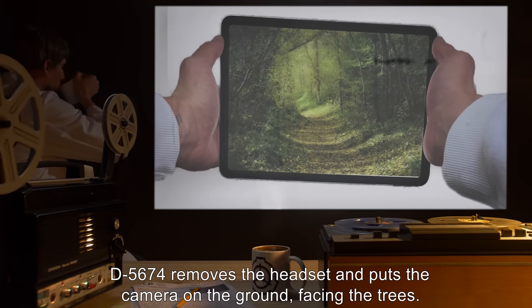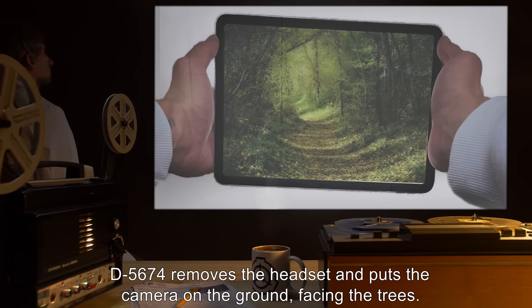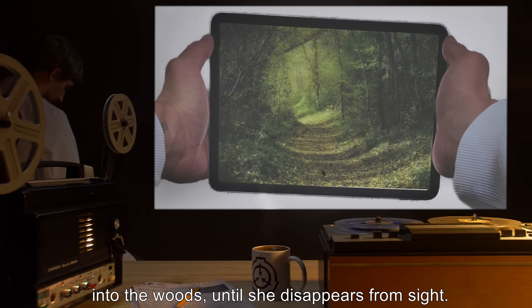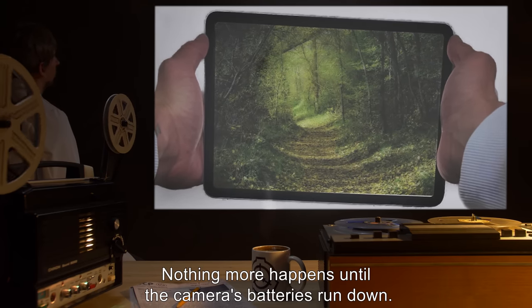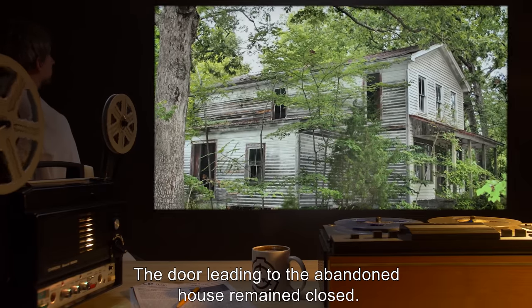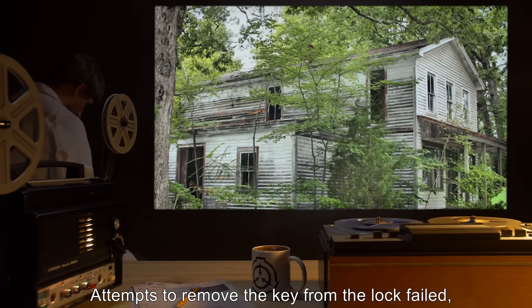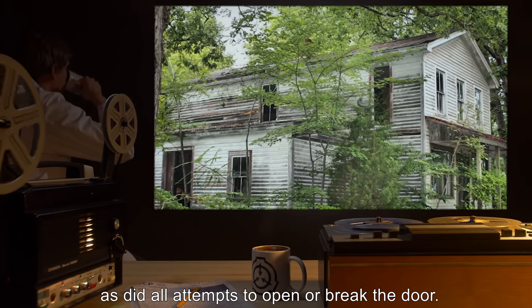D-5674 removes the headset and puts the camera on the ground, facing the trees. She proceeds to walk off the trail into the woods until she disappears from sight. Nothing more happens until the camera's batteries run down. Addendum. The door leading to the abandoned house remained closed. Attempts to remove the key from the lock failed, as did all attempts to open or break the door.